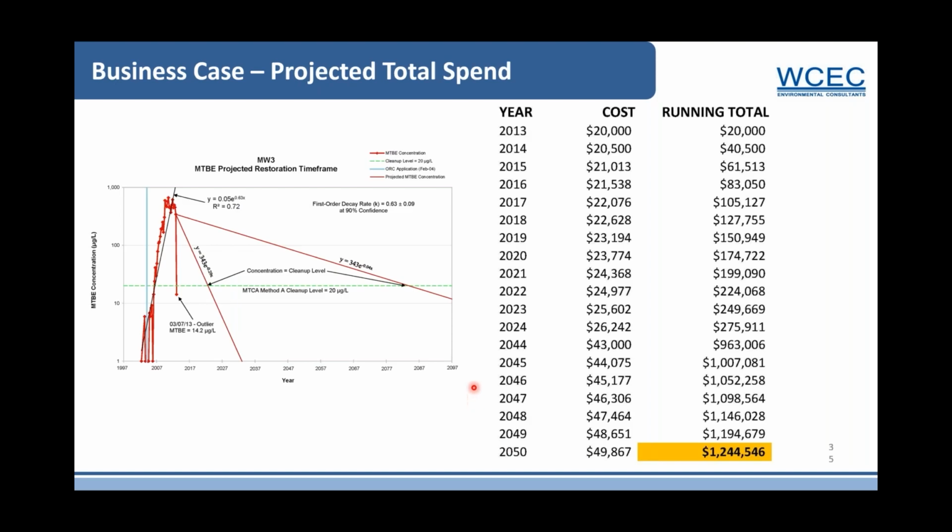So here's the business case we put together in 2013. We were running a burn rate of about $20,000 a year in Washington. The standard regulatory requirement is quarterly groundwater monitoring until you achieve 8 consecutive clean quarters. And you can see we have our $20,000 base price in 2013, 2.5% inflation. This is just doing long-term monitoring, no active remediation.